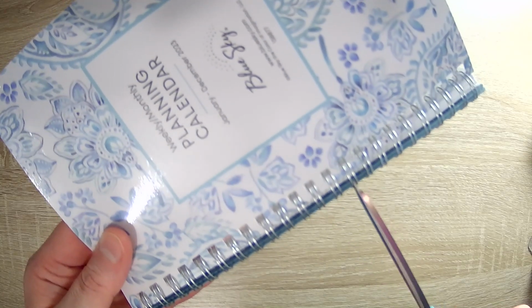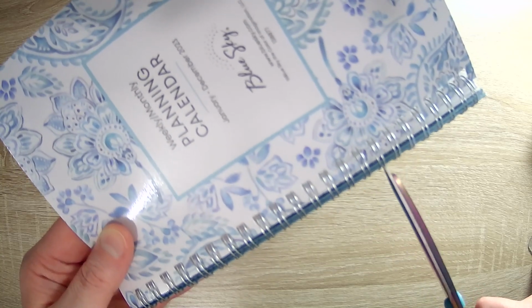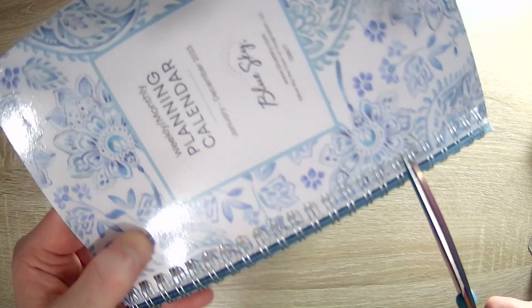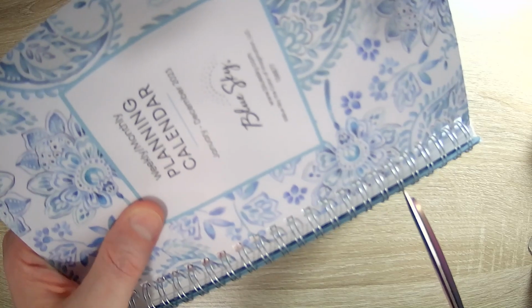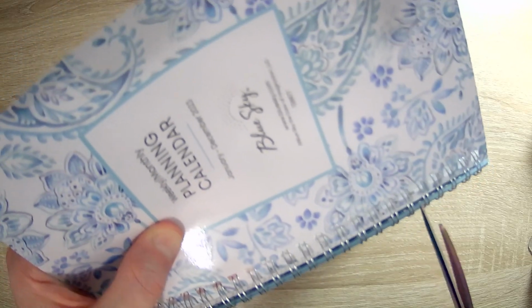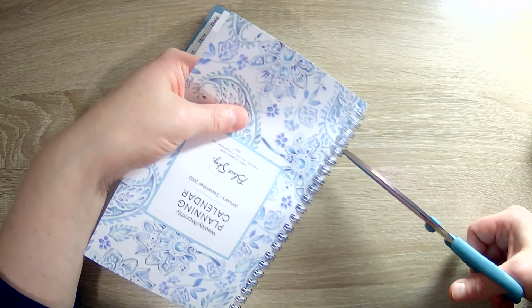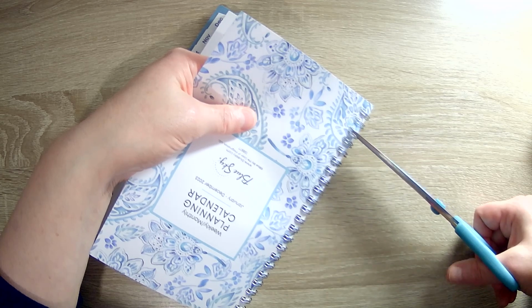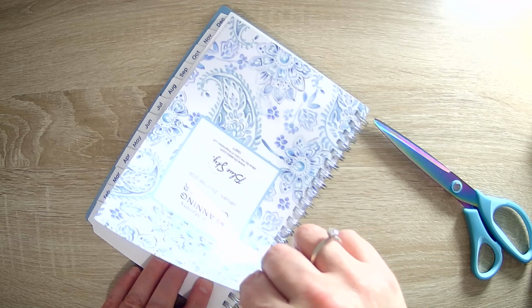You could actually do this for any kind of an important page in your planner, if you're using a spiral bound planner and you want to take something out of that in order to be able to snap it into a new planner so you don't lose any information or lose any tools. Now I'm getting to the edge here. Okay, there we go. Then very carefully, just pull it out.